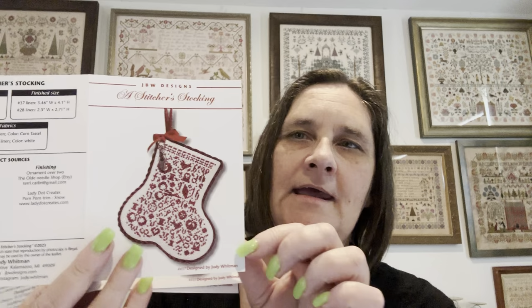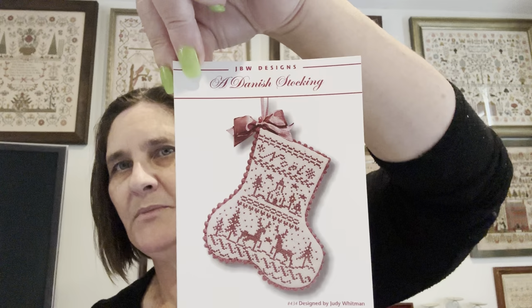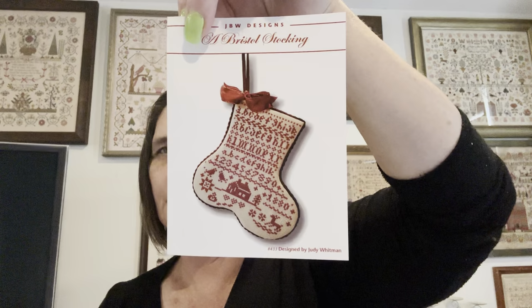And this, was it the Stitches stocking? No. And it was the Danish. It was. Let me just look at them. Yes, it was. So the Danish sampler one and the Bristol are the two that I stitched this time around. And I have the Stitches stocking and the sampler one left to do. I'm just going to pin those back here.